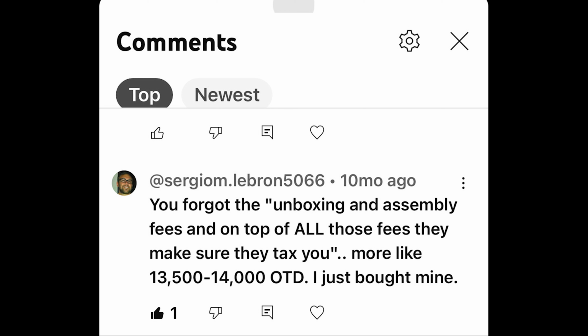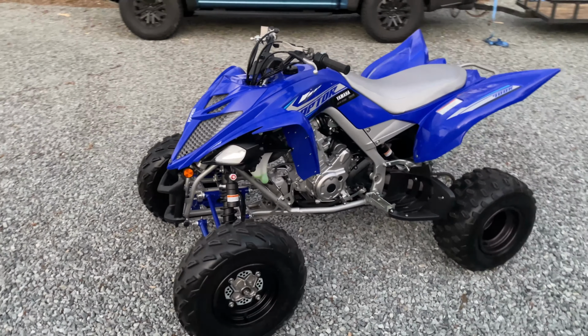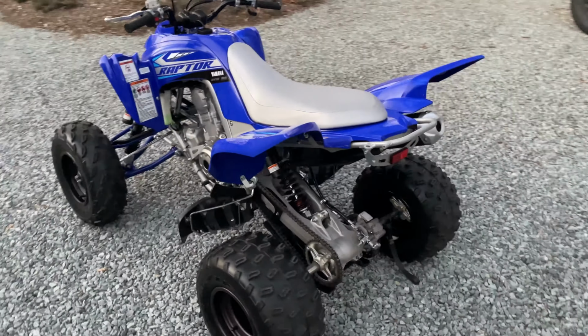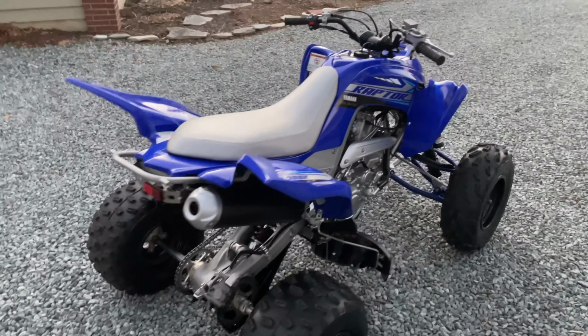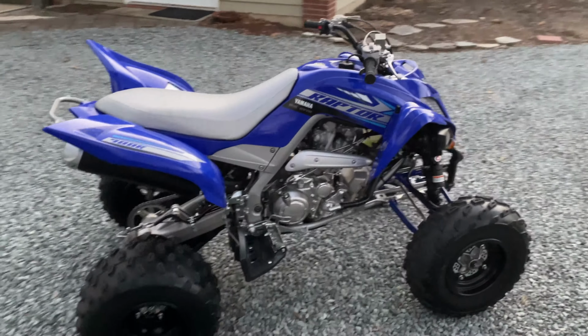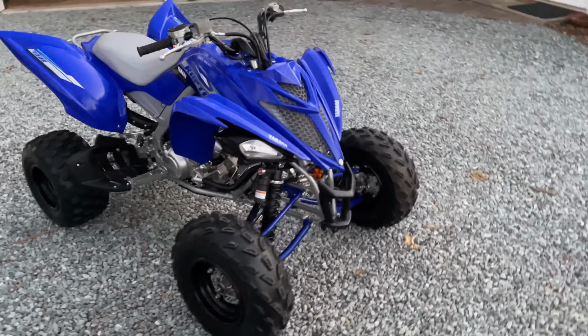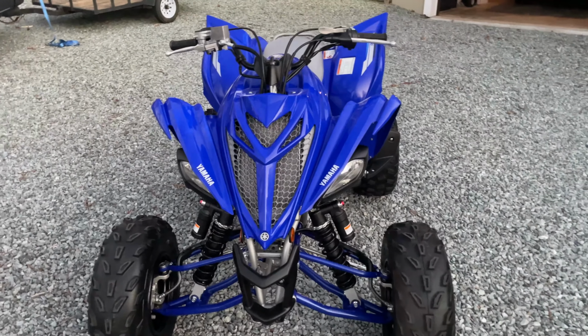Whereas the most recent Raptor I bought, when I purchased it, it was less than a year old and had less than an hour on it, and I paid $8,200 for it. So I basically got a brand new four-wheeler for almost $4,000 less than I would have paid if I had bought it new. That's a pretty strong reason, that savings, which goes into number 2, which I've kind of looped into as well, those dealer fees.